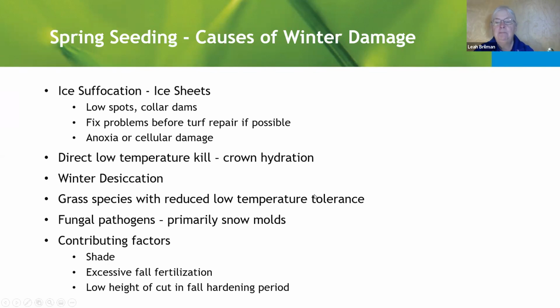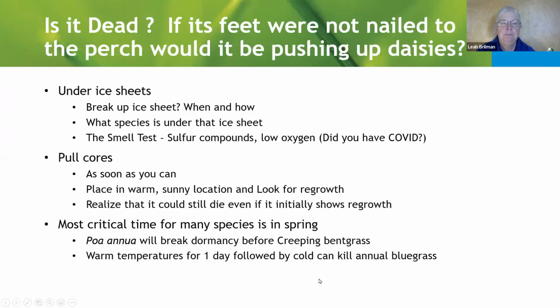And there is a whole research program looking at some of these winter loss things, both in Canada and in the US. We get direct low temperature kill, crown hydration, winter desiccation. That seems to be what's going on in the upper areas of the central United States right now. Grass species with reduced low temperature tolerance, fungal pathogens, primarily snow molds, and then contributing factors. And you know these: shade, excessive fall fertilization, low height of cut in that fall hardening off period.